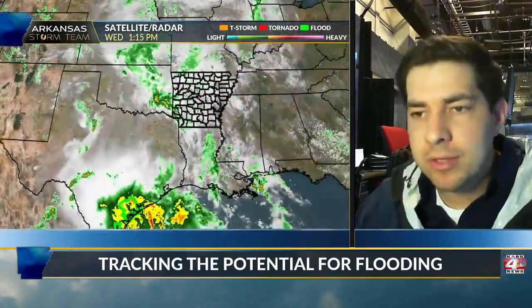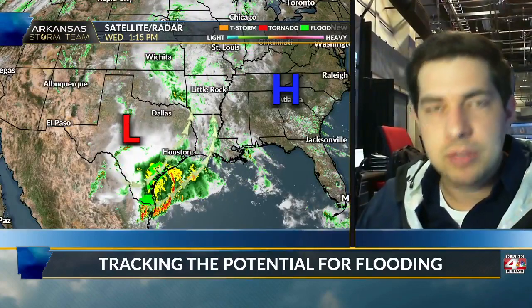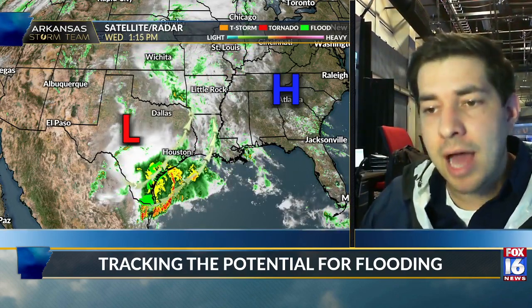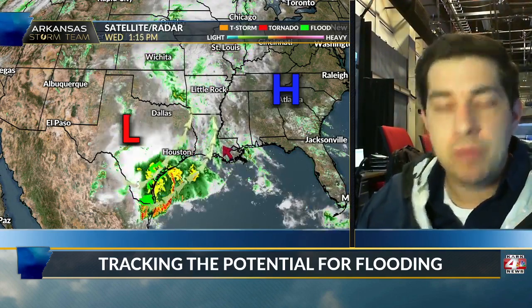But what's causing all this? And I just want to show you real quick, we've got two different systems that are working together to really bring a large surge of moisture in from the Gulf of Mexico. So our atmosphere over Arkansas is primed up and ready to create rainfall. And that's what we saw last night. And we've had a lot of that, though, even some higher rainfall totals down across Texas and Louisiana, where they have seen really the worst of the heavy rainfall, creating some flooding problems.